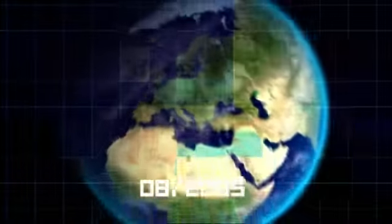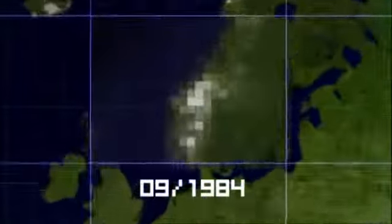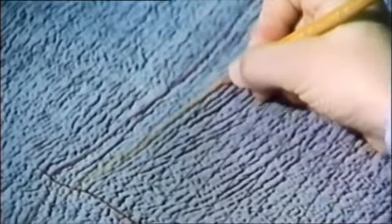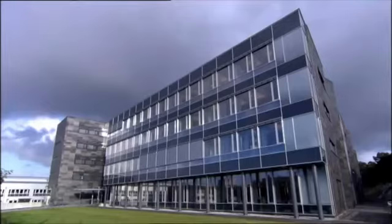With such a vast ocean to choose from, how did they know where the gas was? The story began many years ago. It was 1984. A research ship was out surveying the Norwegian Sea, scanning the ocean floor. They produced thousands of meters of information that ended up in a storeroom. It remained there gathering dust for the next 6 years, until the oil company Hydro dusted them down and made an amazing discovery.